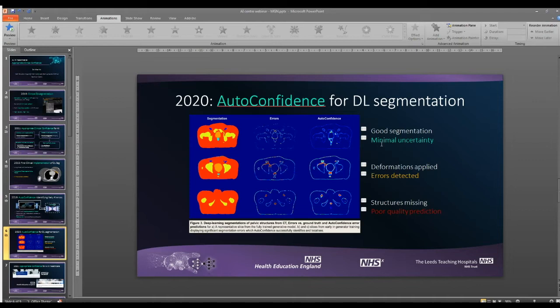The top row is a good segmentation, minimal uncertainty, minimal error, and auto confidence is quite happy with that. The middle row, we've applied some deformations, and you can see the red regions here have been picked up as errors. And then in the bottom row, you've got some organs which are completely missing from the segmentation. And again, they're flagged up as being missing.